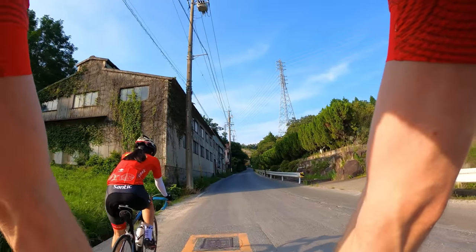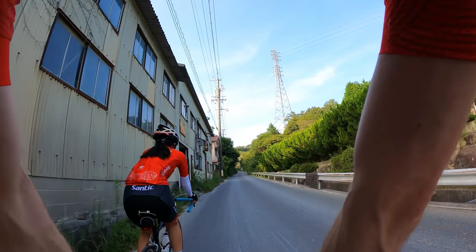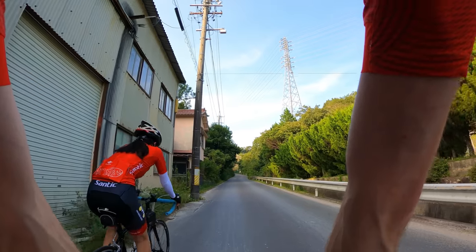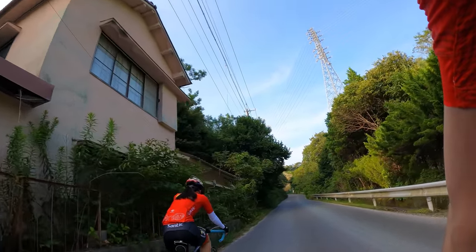And we will be doing a little bit of climbing today. No big mountains or anything. Chung is a bit of a gear masher. She always likes to push a big gear. Cool little, looks like an abandoned house though.